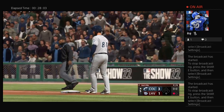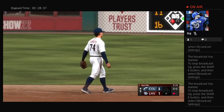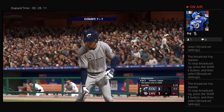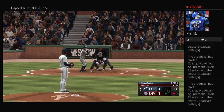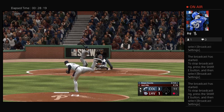The batter, the shortstop, Ryan Rocchio. He's someone that you might not describe as having elite level speed, but he can absolutely move, and it is a factor in his game.